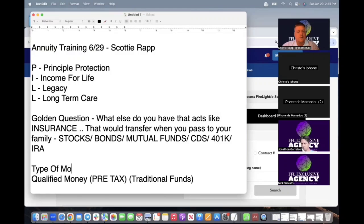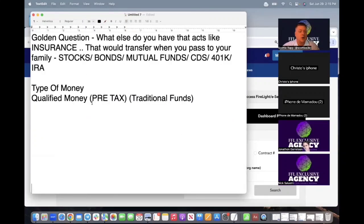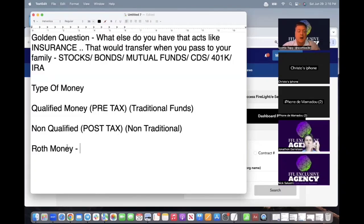So, types of money. You need to know this when you go into these presentations with clients because it's important on the back end. So you have your qualified money, and non-qualified money, which is post-tax, or non-traditional, like money coming from the bank, okay? Money that they just have and they want to transfer into an annuity. They've already paid taxes on it somewhere, but it's post-tax money. So just know the difference there. And then the most valuable type of money, I would say, is your Roth money. Roth money is a Roth IRA, for example. That's money that the client already prepaid the taxes on in the beginning. So anything that they pull out the back end is non-taxable.